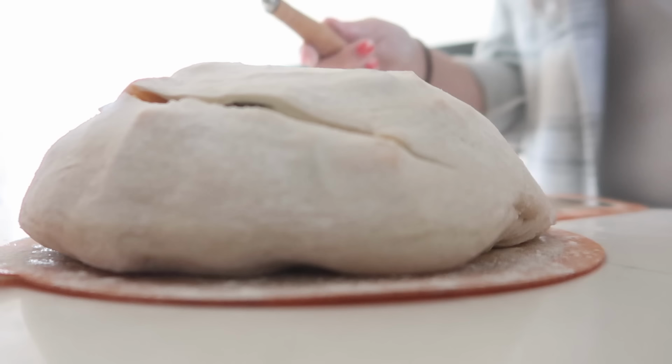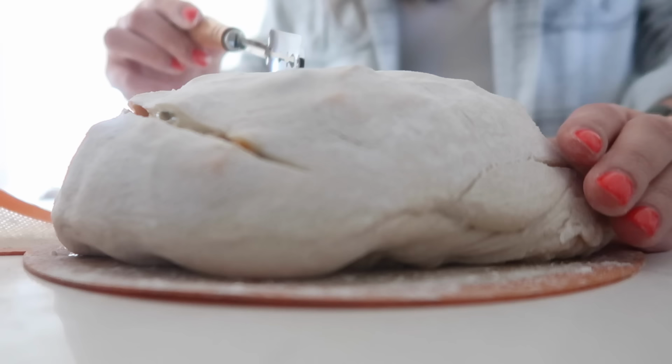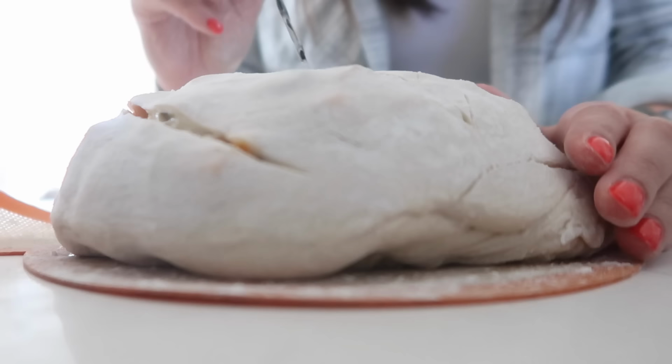And then I kind of want to do, let's see, I'm not sure what I want to do. I should have thought about this before. Maybe I'll just do similar to what I did yesterday. I just did some more artificial lines and just put a little cross design in here. I don't know if it really matters, but I do need to look up some cool designs so I can do it in the future, because I feel like that's one of the fun parts about doing sourdough.